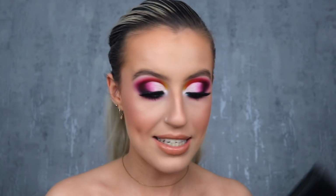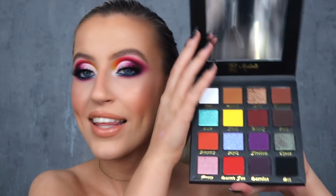There's 2 sides of Keilidh also. There's the glam, kind of grungy, smoky side, and then there's the Instagram Keilidh. So I wanted to create a palette that meshed those 2 together so that I could create whatever the hell I wanted, basically. And that leads us to this.